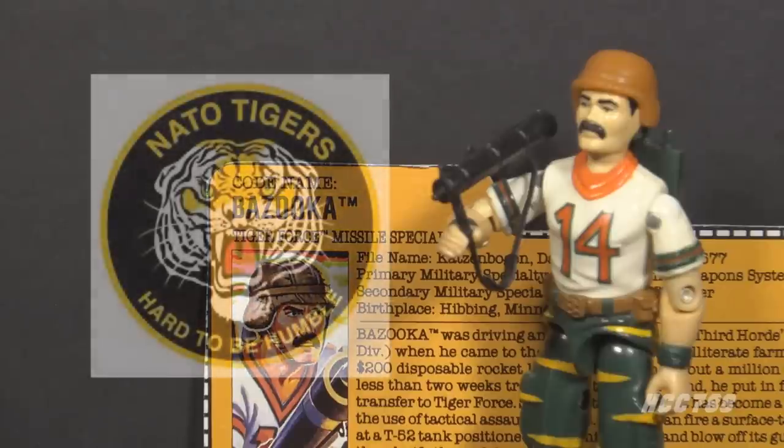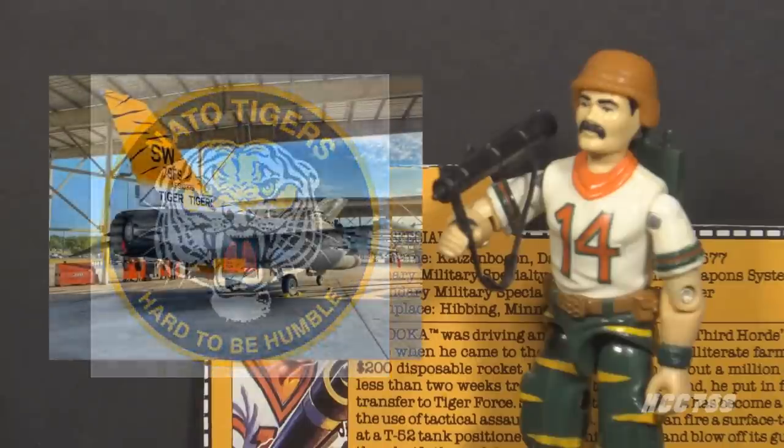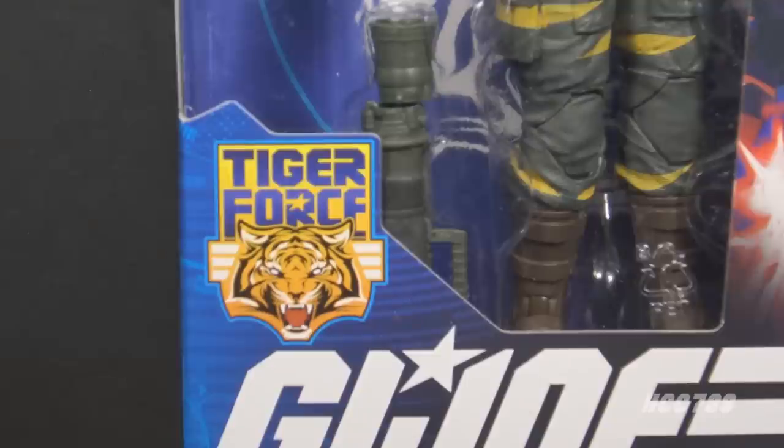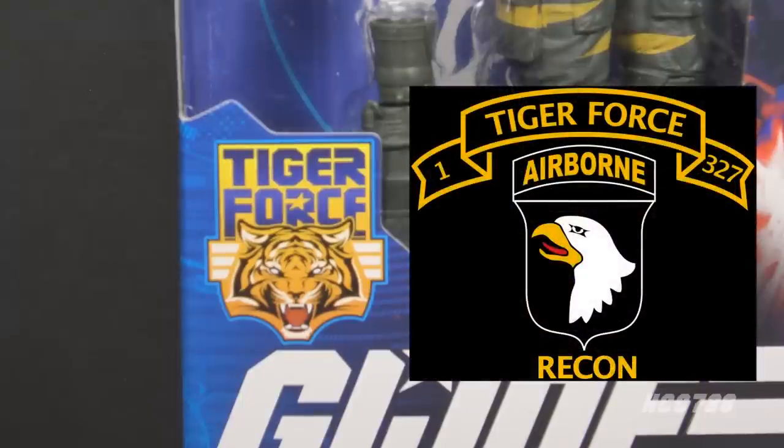Tiger Force got its name from the NATO Tiger Association. The NATO Tigers is an organization of NATO air forces. They conduct annual tiger meets, at which airplanes and helicopters are painted with tiger images and patterns. There was another historical reference for Tiger Force, a long-range reconnaissance patrol team from the 101st Airborne in Vietnam was nicknamed Tiger Force. The team became notorious for many war crimes committed against civilians in that war.